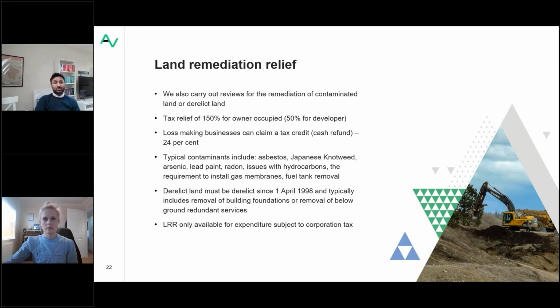Equally, we carry out smaller reviews as part of a wider capital allowances review, where a client may have bought an old manufacturing warehouse. There might be some asbestos in the roof, and they've gone and treated that asbestos. So we'll cover it off across a broad range of projects. Again, derelict land as well. There are quite specific rules around whether the expenditure incurred on treating or developing derelict land qualifies. So again, that's something that we would look at.